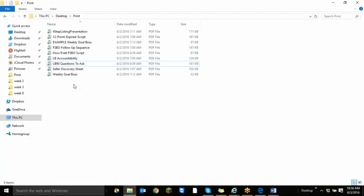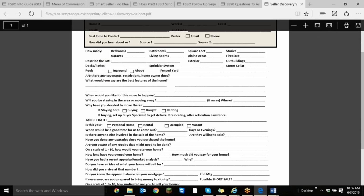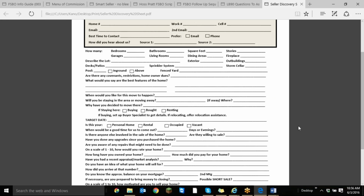All right, some other things that you can do, and we call this the seller's discovery sheet. And this sheet allows you to ask all kinds of questions about the property. This is a little bit more than the information sheet we had for gathering the FSBO information. This is more of an in-depth look.